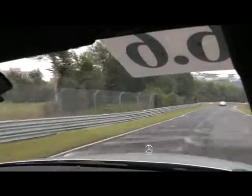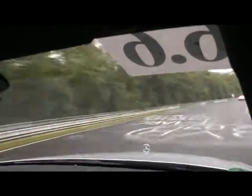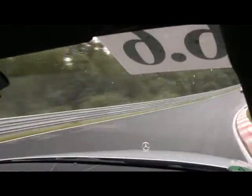The beginning here is the entrance to the Nordschleife, and then we go downhill section to the Hattenbach Road. We go fast to the left side, we see the sign 2 kilometers. Very, very fast right-hand corner here at Hatzenbach. Go right to the left side, and then during the next 400 meters go to the right side. And we start with the very technical part.